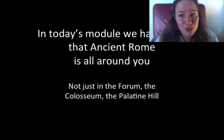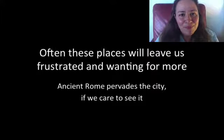So, in today's module, we have seen that ancient Rome is all around you wherever you are in town. It's not just in the Forum, it's not just in the Colosseum. Everywhere you go, see ancient Rome. So often these places will leave you frustrated, the Palatine Hill, the Forum, the Colosseum, because you want more. You'll see a lot of ruins, and sometimes it's difficult to get your head around the fact that they used to be majestic places. So Rome pervades the city.